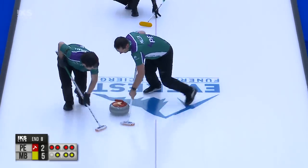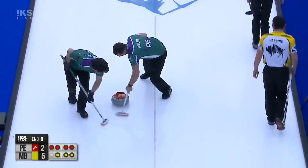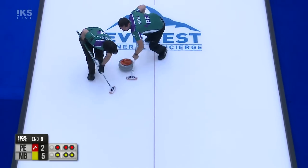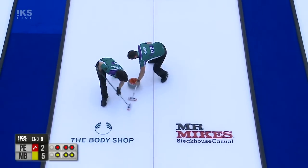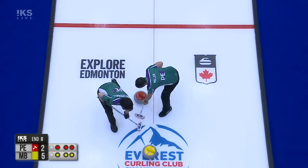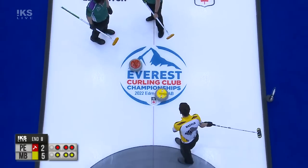Close. Yep. Line. Yep. Line. Yep. Yes. Terry thought he was soft on the release there. Got it going a little inside the intended line, and that is just big trouble on ice like this. Took all the speed off and ended up top 12-foot weight.